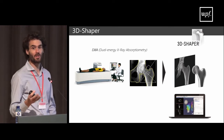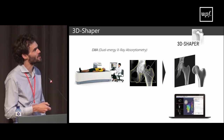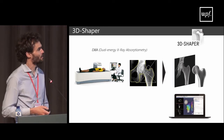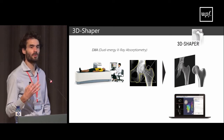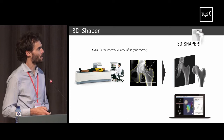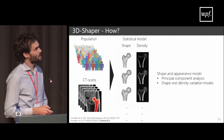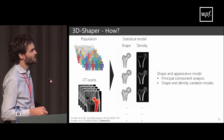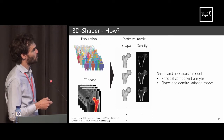Okay. So here comes our technology, 3D Shaper, our software, where the goal is to overcome the limitations of both modalities, CT and DEXA. What we use here is DEXA because it's the system that is used for the management of osteoporosis. And what our software does is that it models the bone in 3D using this 2D DEXA image. Okay. So how do we do it? We use a statistical model of the bone shape and bone density that we build from a database of CT images of a population.